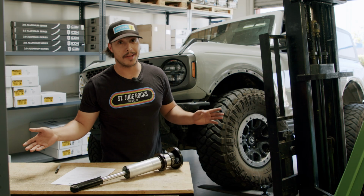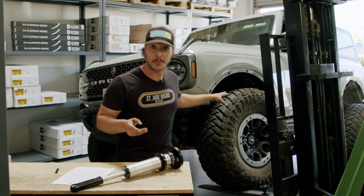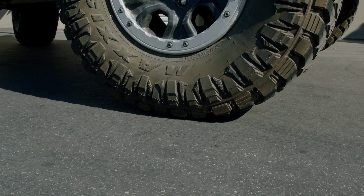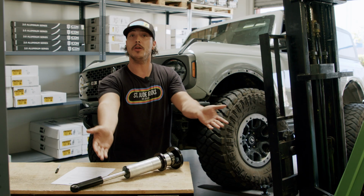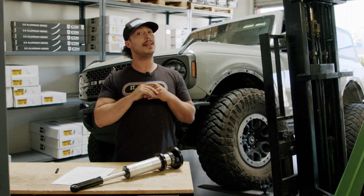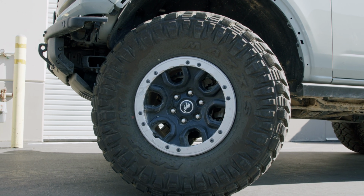Now, before we go too deep into things, I do think we need to talk about the big black elephant in the room, which are these 37 by 13.5 inch Maxxis tires. Maybe a little bigger than what you guys are running, or planning to run in the future. Nonetheless, they do make a pretty big difference on your overall suspension package for sure.